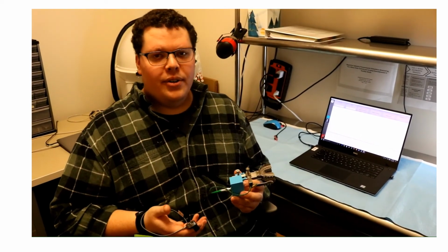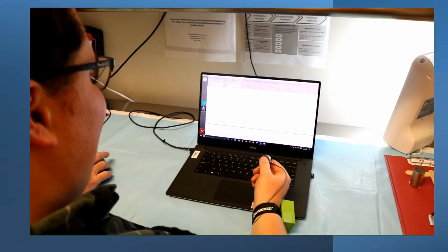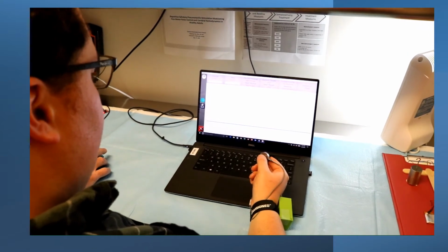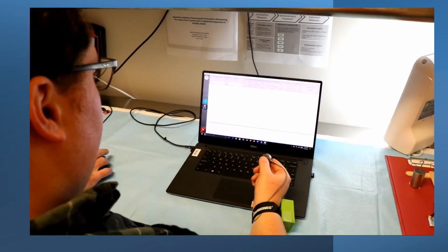Let me demonstrate. Okay, Mr. G, I'd like you to use your right thumb and index finger, squeeze to the target line as rapidly and as accurately as you can. Release at the end of each sweep.